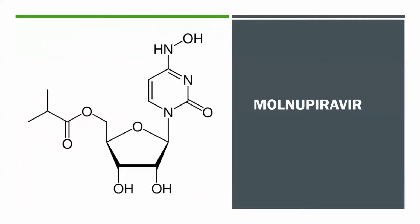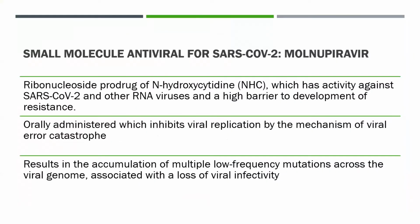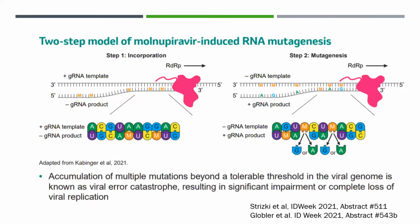So I will talk about molnupiravir first. It is a small molecule, a prodrug of NHC, N-hydroxycytidine, which has activity against SARS-CoV-2 and other RNA viruses, and has a high barrier to developing resistance. The good thing is that it's orally administered. The end product is viral error catastrophe, which results in accumulation of multiple low-frequency mutations associated with subsequent loss of viral activity. So this is a two-step model: first, it incorporates into the RdRp, and after that, causes the mutations.